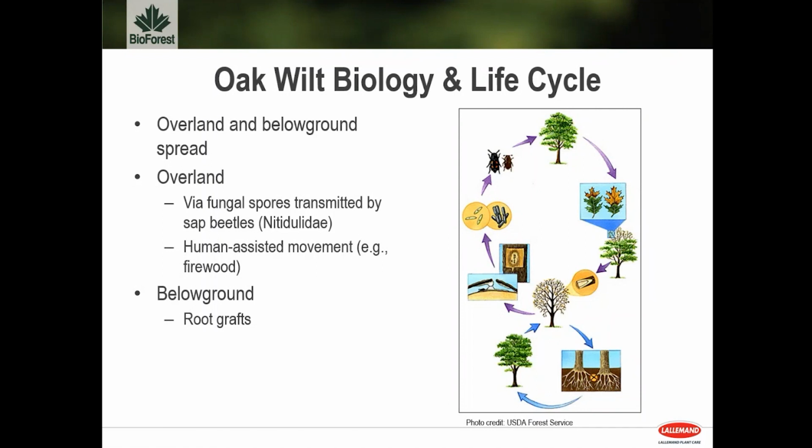Now on the bottom half of the picture there, we see the below ground transmission, and that occurs through those root grafts, where the connections are made underground between neighboring trees' root systems. Unlike some other plant diseases, oak wilt does not spread through soil or remain in the soil after the trees have been removed. It needs the tree's living tissues to survive. But after the above ground portion of a tree dies, the roots and stump can actually remain alive for a while, even several years, 5 or more years. So if there are stumps or roots of infected trees left behind after removal, they can still be a source of fungal material.